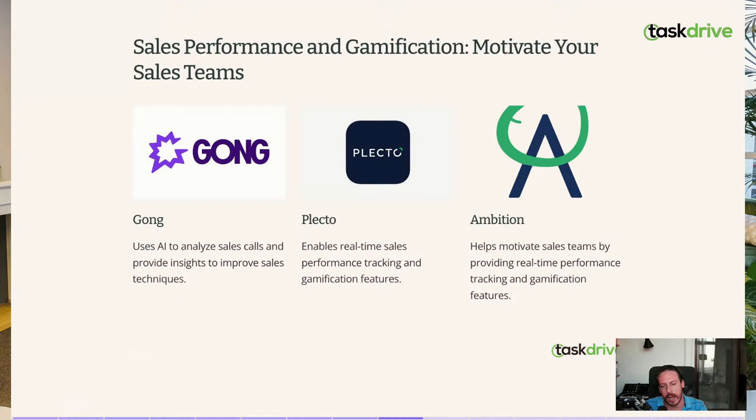Gong is really to analyze your calls with AI and provide insights to improve your sales techniques. This is amazing, because with Gong, you can literally learn from your top salesperson why this person is your top salesperson, what they are doing differently to the others. Bring that training into your other salespeople and get your other sales team members upskilled so that they can be one of the top salespeople as well. So Gong is amazing for that.